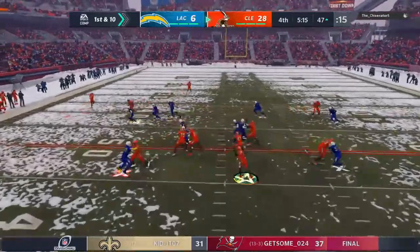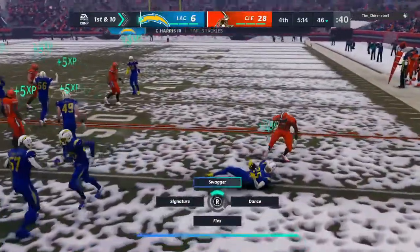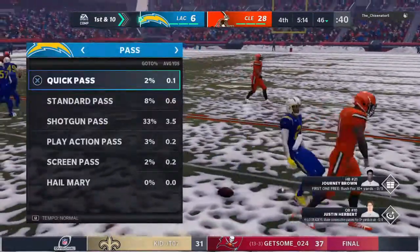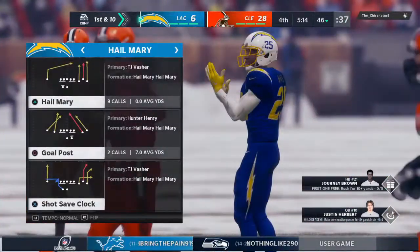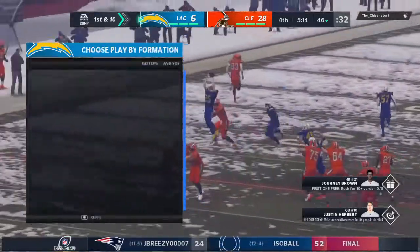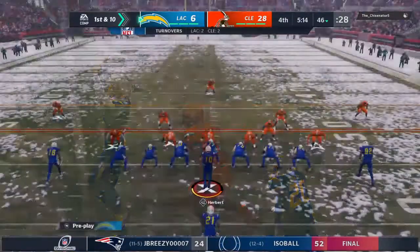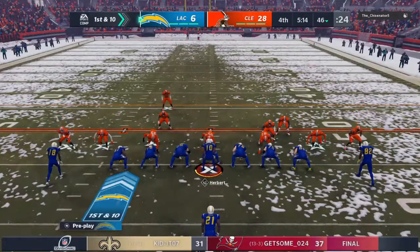On 1st and 10, Mayfield into double coverage, and it's intercepted. It's Chris Harris with a pick. And they will set up shop at their own 46-yard line. So they get the takeaway, but that's just step one. They still have a lot of work to do. But they don't want to focus on that now. Now it's about getting the ball in the end zone and hoping they can take it away again. Yeah, still a 3-score game, though, 4th quarter.